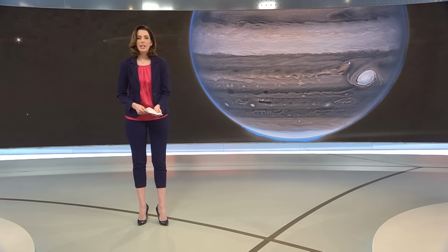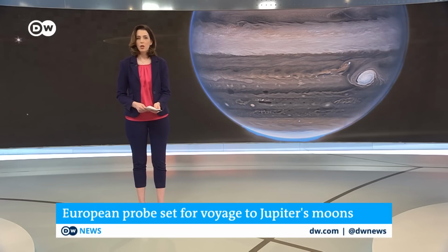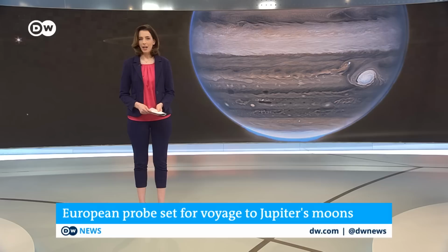The European Space Agency's Jupiter probe is set to launch in just a couple of hours. The Icy Moons Explorer, dubbed JUICE, is the ESA's biggest planetary mission to date. It is designed to answer some tantalizing questions like, could the ice-encrusted oceans on one of Jupiter's moons be concealing extraterrestrial life?